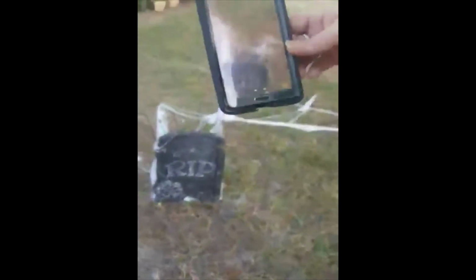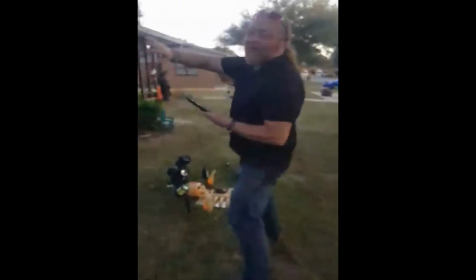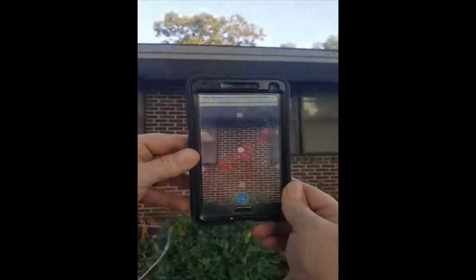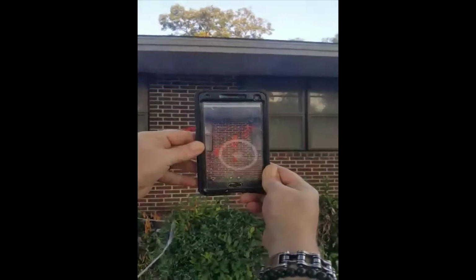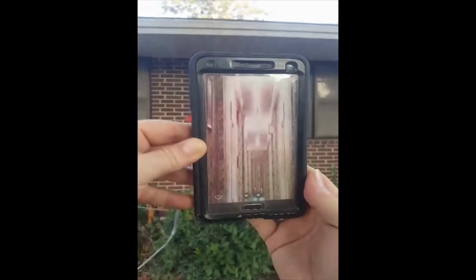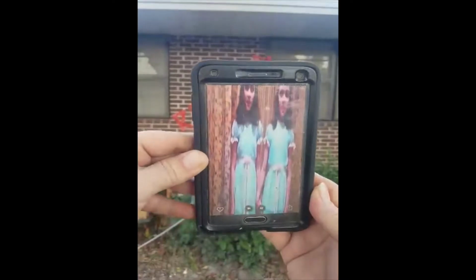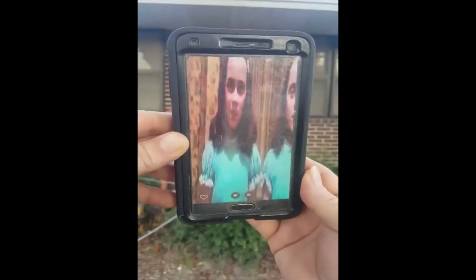Come here, I got one last one to show you. Now what I've done is we had red rum up here on the side of the house, but the tape kind of fell, but I still got it up there to where you can see how it works. And just like that, The Shining's on the side of my house.